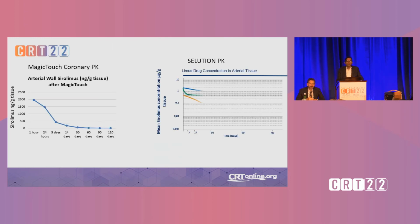And you can see in the PK models done in animals that you do get sustained release of sirolimus over time if you assay the tissues at different time points. For Magic Touch, the curves look like this, but you do get some detectable sirolimus out to 30 and 60 days. For Solution, it's more like this. You can see here Solution has a very good curve in terms of sustained release sirolimus over time, probably because of those PLGA particles that help it to release over time. You can see that's very similar to the pattern shown by Xience, which is a drug-eluting stent.